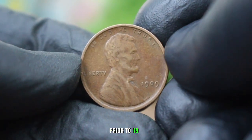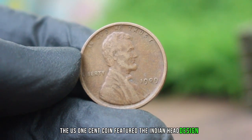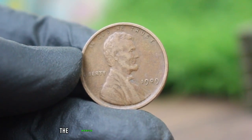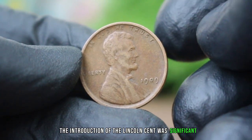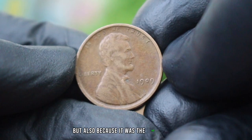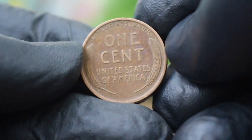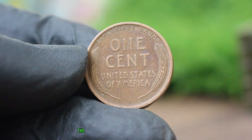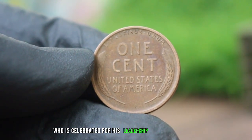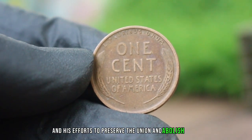Prior to 1909, the U.S. 1 cent coin featured the Indian head design, which had been in circulation since 1859. The introduction of the Lincoln cent was significant not only because of its new design, but also because it was the first time a U.S. president appeared on circulating coinage. The coin honors Abraham Lincoln, the 16th President of the United States, who was celebrated for his leadership during the Civil War and his efforts to preserve the Union and abolish slavery.